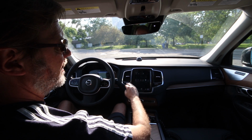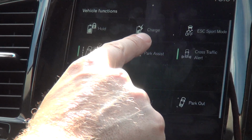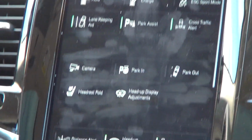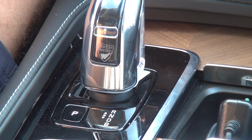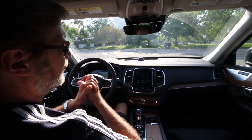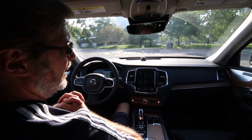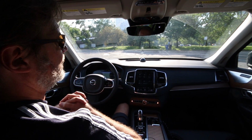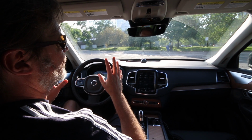Just like the XC60, the car has an e-charge mode. So when you go back here, just right at the top here, you see there's a charge button. When you press that and you put the car in B, it will charge up the battery. So from our experience, to charge it from empty to almost full, it took us about 100 kilometers on the highway, and then we're back up to about 30 kilometers range. So it's good when you're going on trips and you may not have possibility to plug in the car somewhere, and then you basically use the e-charge mode on the highway.